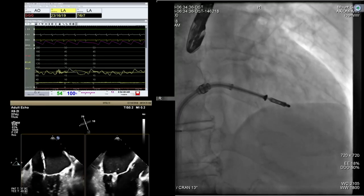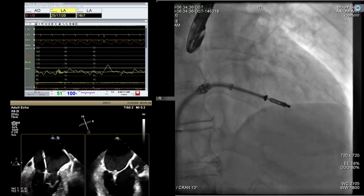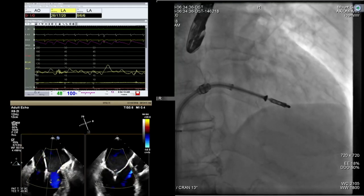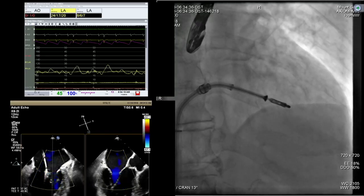So with this combination of echo and fluoro, we've been able to really make the procedure more efficient and accurate, because echo is one modality, but fluoro is also another complementary modality to this procedure.